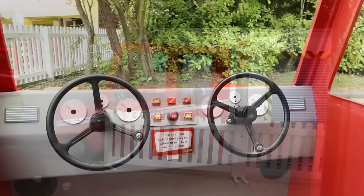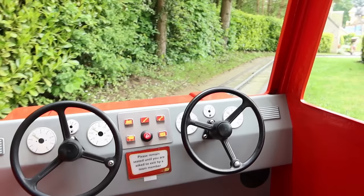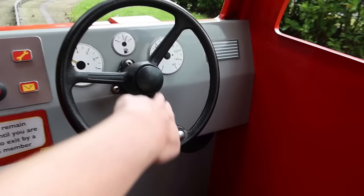Here we go! Again, this one's got onboard audio. Got the little seats in the front for the little ones. And yeah, you've got all the interactives here too, which is good. You've got the horns. Oh, both working. That's good.